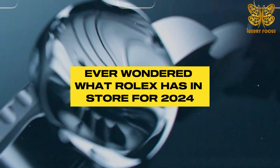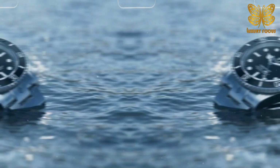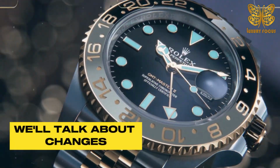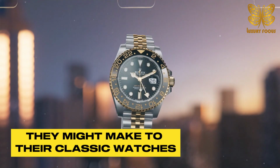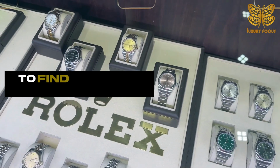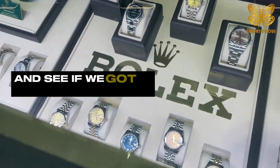Ever wondered what Rolex has in store for 2024? We're going to predict what's coming for Rolex in 2024. We'll talk about changes they might make to their classic watches and new cool stuff they might add. Stick around till the end to find out what Rolex might do next and see if we got it right.